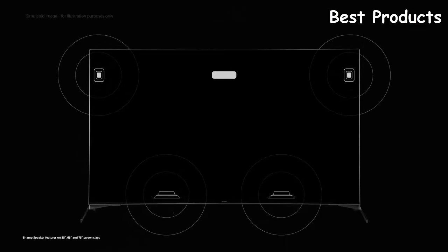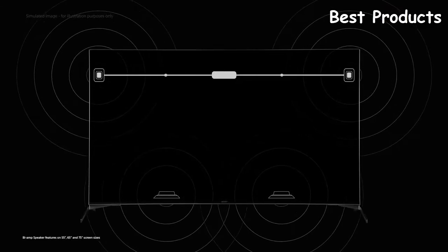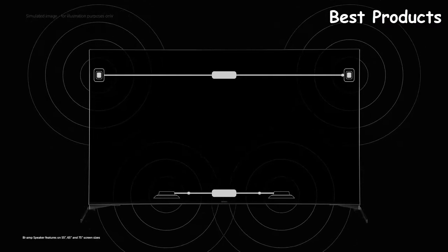Our latest bi-amp technology, a dedicated amplifier for the sound positioning tweeters and another one for the full range speakers, provides accurate sound positioning and better sound pressure.